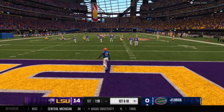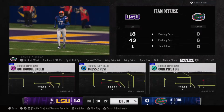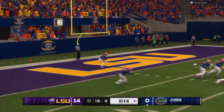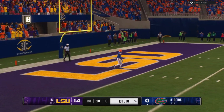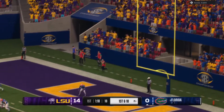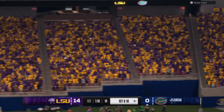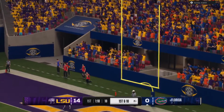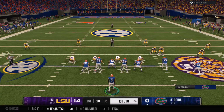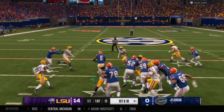Well, he thought about coming out, but instead takes a knee to bring the football to the 25-yard line. The Gators offense retakes the field. They're coming off a quick 3-and-out, so looking to put something together on this drive with a little more urgency.